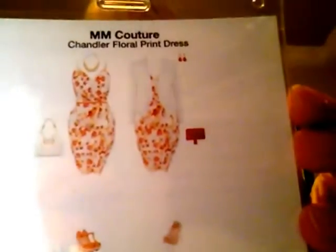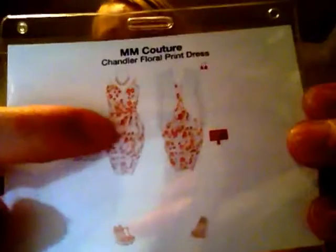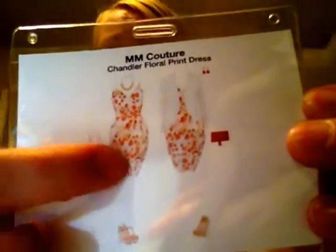this floral print dress. And you can see it has a sweetheart neckline with spaghetti straps, a cinched waist, and then it's really blousy over the hips. This was $58, which really isn't bad for a dress if you have several places you're going to wear it. It was a medium, and it was by M.M. Couture, but it is seriously the ugliest dress I've ever seen.